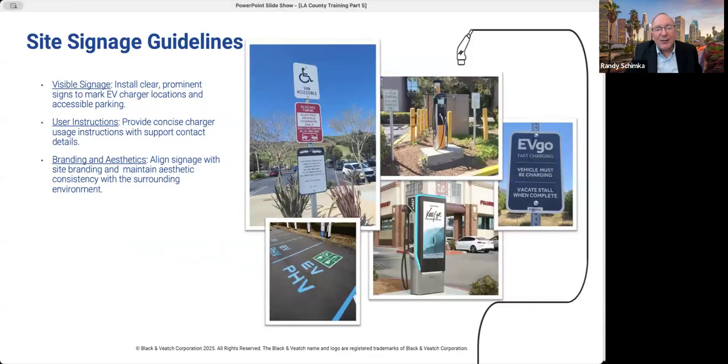So now we have some best practices to talk about: suggestions for signage at the EV charging station sites. First off, clear and prominent signage should be installed at an EV site that directs drivers to the site, in particular to the parking area, and it marks the EV charging locations and informs drivers of any particular guidelines or rules that are involved with the chargers.